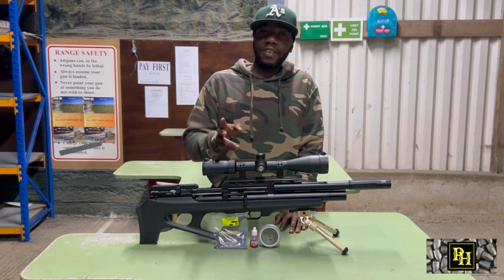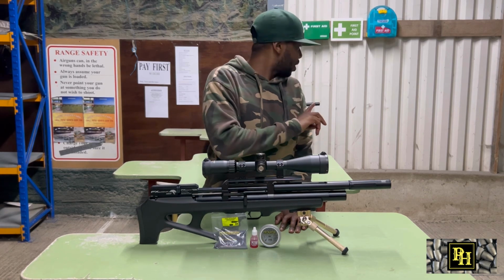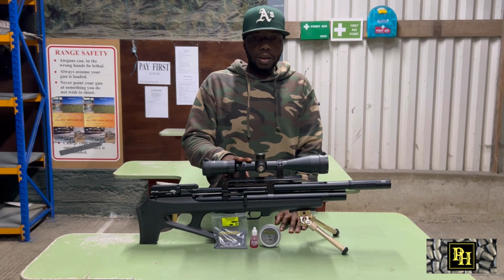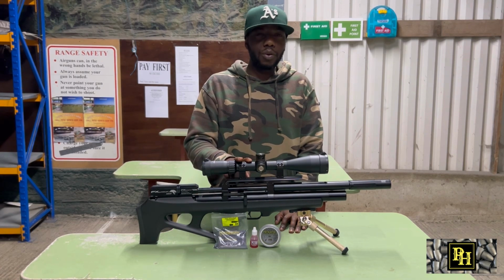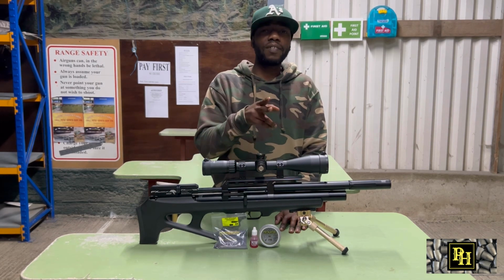I really wanted to get the T-Rex again, but instead I picked up the BSA. But next week I'm going to get the Remington T-Rex, because I know them barrels like the slugs, you get me? So we ain't finished testing these slugs yet.